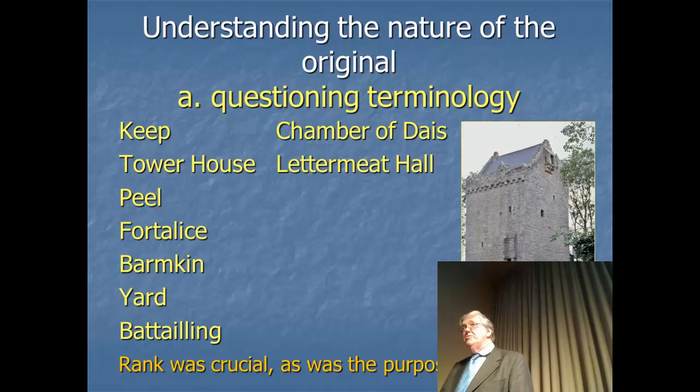Robert Sibbald used it once in his description of Stirlingshire, and he used it for one house, and that was Midhope. And no idea what he was talking about. Otherwise, it doesn't appear. Peel, the third one. We know exactly what that is. It's a house of under £100 extent, and it has no battlements or heraldic skyline.